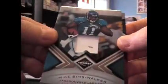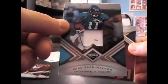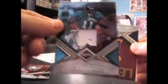It's got some kind of, wait a second. There's nothing in there. That's why I was writing on it. There's no patch or jersey in there. It's just the card. They forgot to put that in. Mike Sims-Walker blank card. It's already primed for you to put a nice Jaguar head in there. Just kidding.